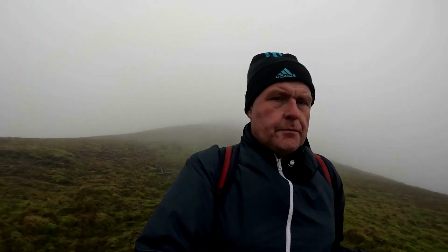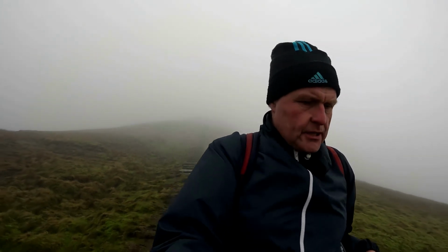Also on the top there are what are believed to be the remains of Iron Age hill forts. Some people have tried to discredit that theory of late, but at one time it seemed to be quite certain that the Brigantes had a settlement up there during Roman times.